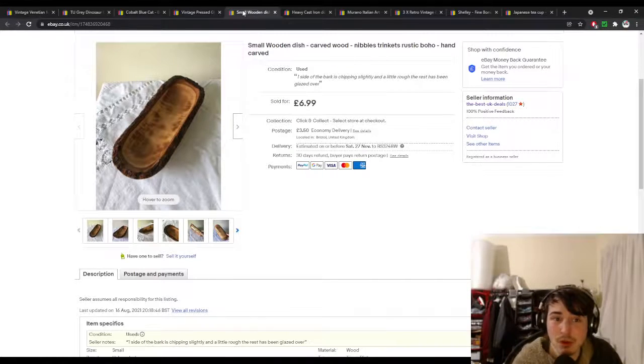I'm going to keep my eyes out for more of this wooden carved sort of nibbles dishes, and if you see them, grab them. Wood is definitely still very popular.